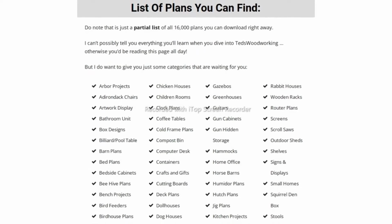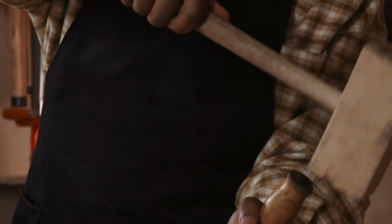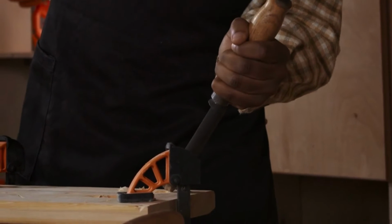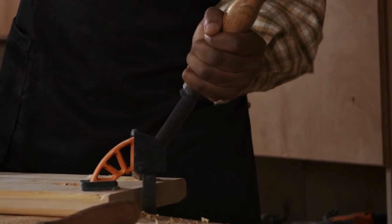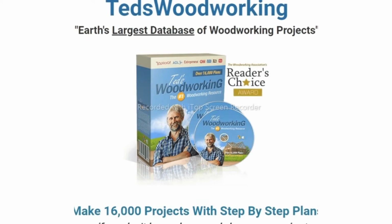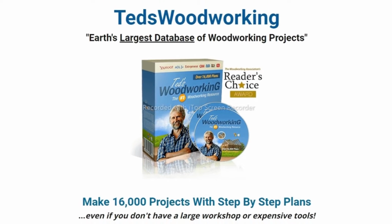Tedswoodworking is suitable for beginners and pros. You don't need to be a master woodworker or have expensive machinery to use the plans. You'll find thousands of projects that will suit your level. The entire collection of plans covers everything from simple crafts to larger, more ambitious furniture and woodshop projects. There is something for everyone.